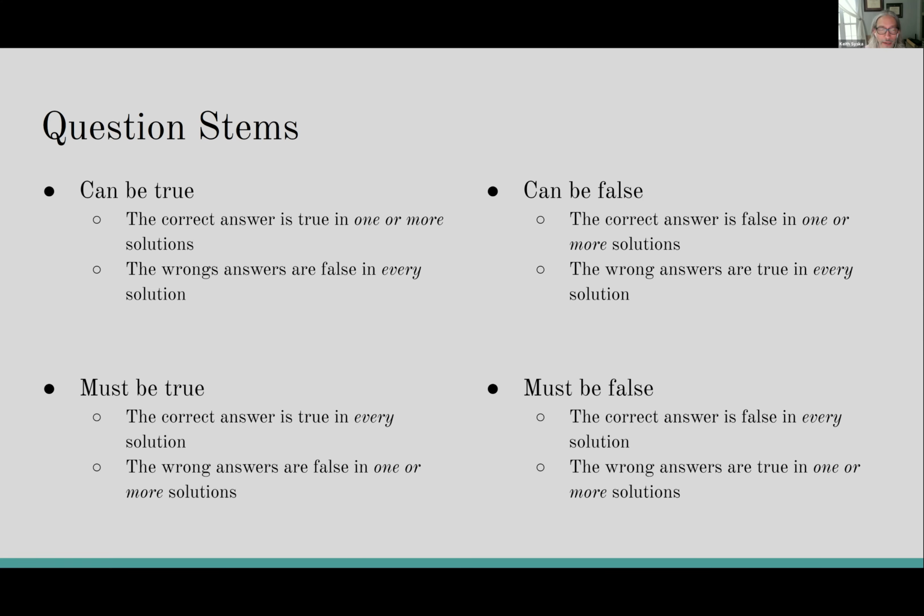So the better strategy for must be true questions is to try to disprove the wrong answers, because you only need one example to get rid of an entire answer on that question type. The wrong answers have to be false just once. If I can find one valid solution where that answer choice is wrong, I'm completely done with the answer choice. Now, even though we have to eliminate 4 answers versus choosing one right one, that's far easier than determining that that one right answer is correct in 20 or more valid solutions.